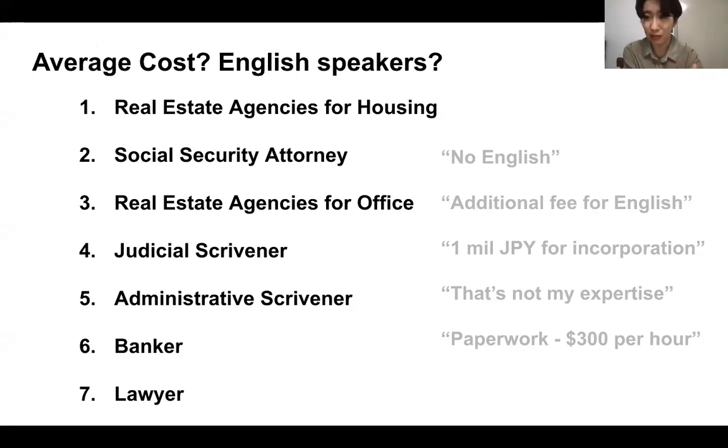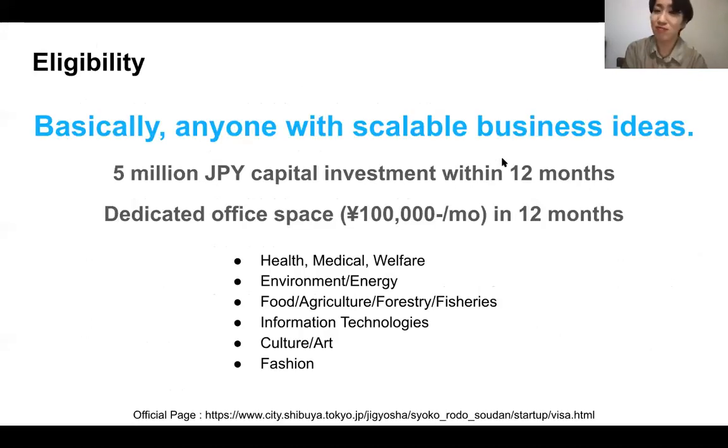But if you're coming from abroad, of course, we don't know the average cost for these procedures. So I want to help with that. So let's start with the startup visa.